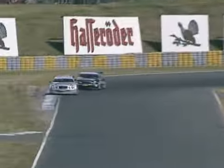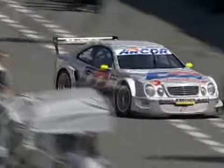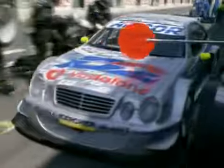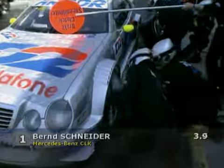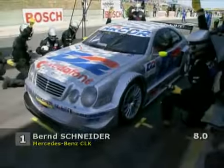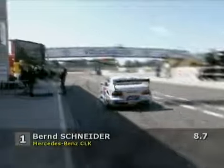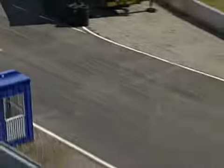There is Laurent Aiello. He had a very long pit stop. Didn't do himself any good. And here comes Bernd Schneider, your leader. Bernd Schneider comes into the pits. And at this moment, if the score chart is right, then Marcel Tiemann, the driver substituting for Bert Mailander, is taking the lead. Schneider is out in 8.7. That was long. Let's see where he comes out.